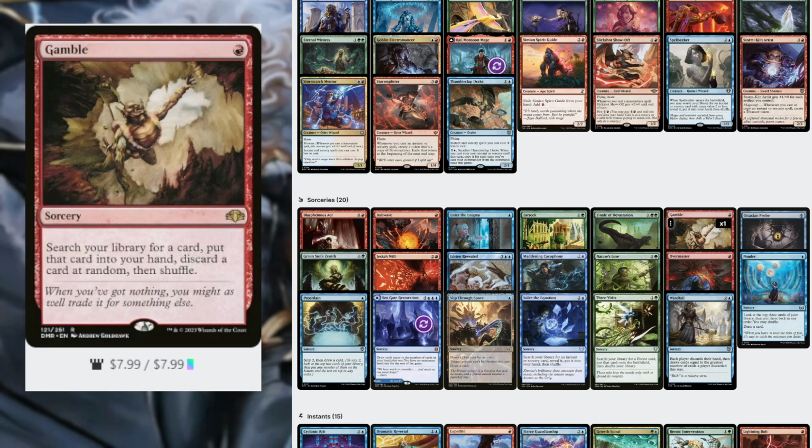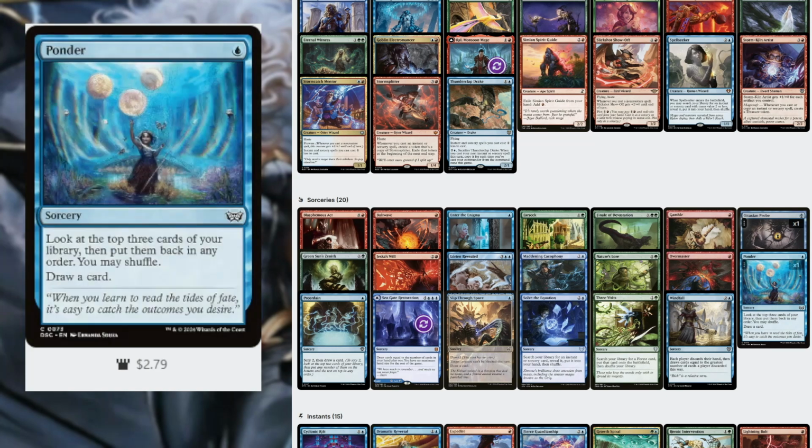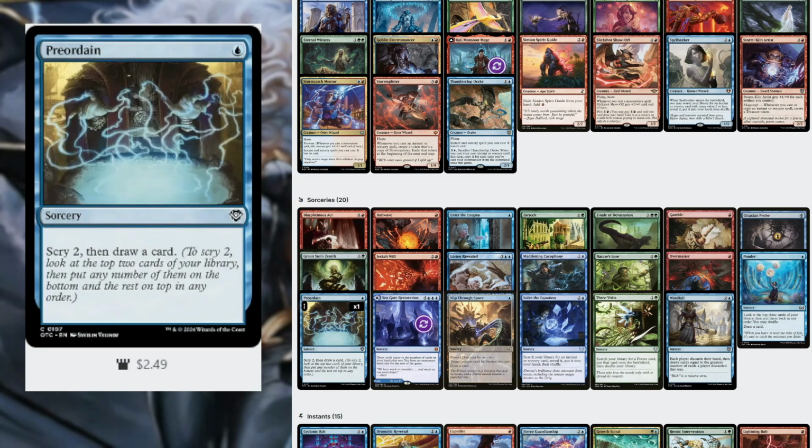It's just pretty good because of how cheap it is and the fact that we can replicate its effects easily. Gamble is the same thing, search for a card. If we can search for 2 cards, that's great. Gitaxian Probe is another one that's just pretty good for drawing and for having instants and sorceries to cast. Same with Ponder and Preordain. They're all just very similar variants of the same card.